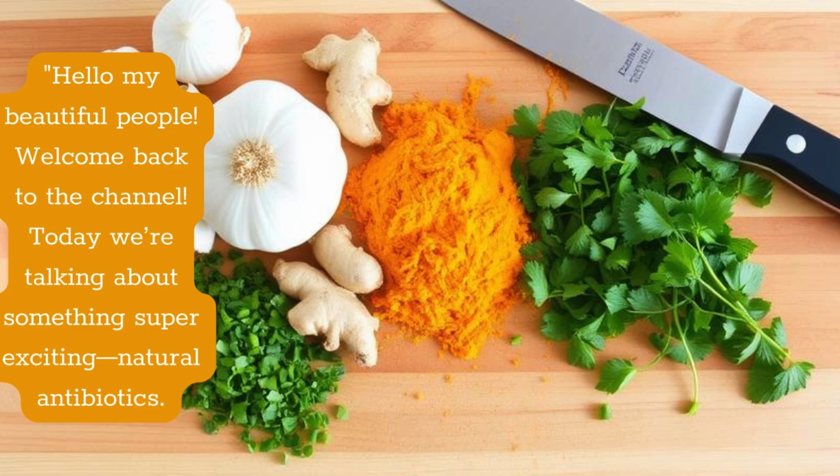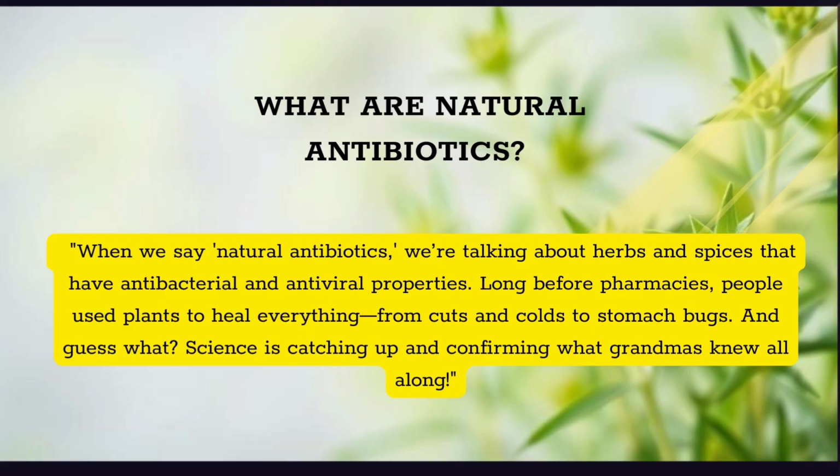What are natural antibiotics? When we say natural antibiotics, we're talking about herbs and spices that have antibacterial and antiviral properties. Long before pharmacies, people used plants to heal everything, from cuts and colds to stomach bugs. And guess what? Science is catching up and confirming what grandmas knew all along. Let's explore the top 5 natural antibiotic herbs everyone can find in their kitchen.